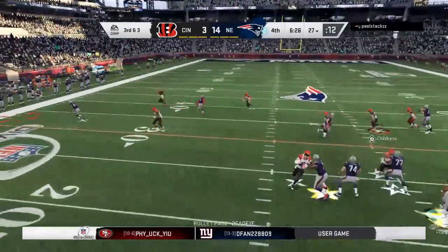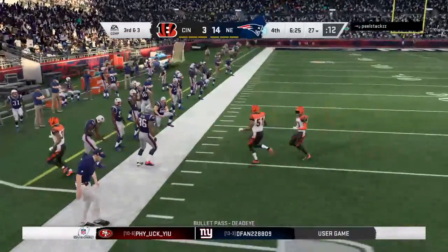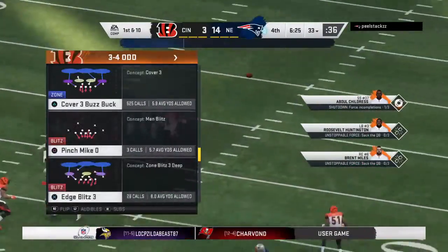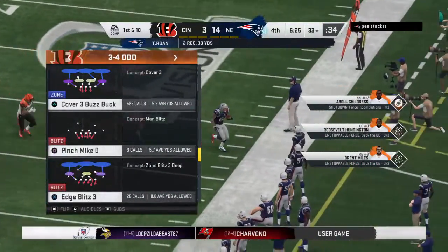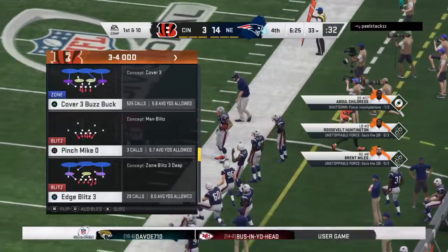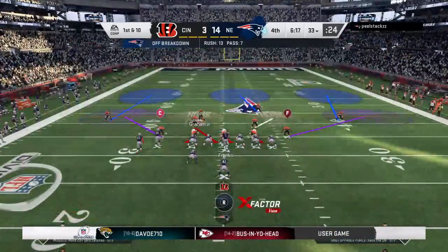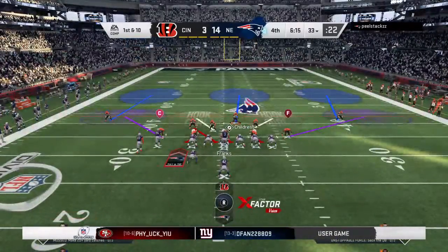Hut. From the gun on 3rd down, Franks. And he's got his man on the out route. 2 catches now in this divisional round matchup. That one, a 1st down. And that pickup of a 1st down, that's going to leave a mark because they really needed to stop them there, didn't they? Oh, so frustrating.